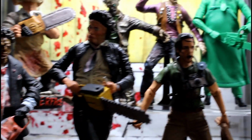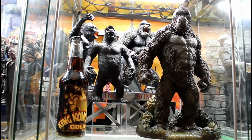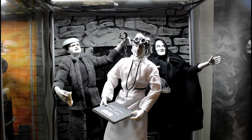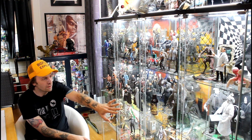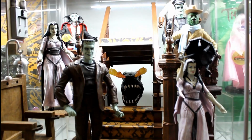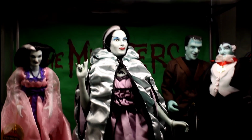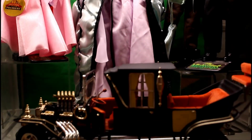I've got a Texas Chainsaw Massacre. King Kong gets his own cube. And then I've got a little Young Frankenstein display that's actually the wife's, but, you know, it's still cool nonetheless. And a couple of Munsters set up, which are the wife's also, but I do allow her some space in this house to do what she will.